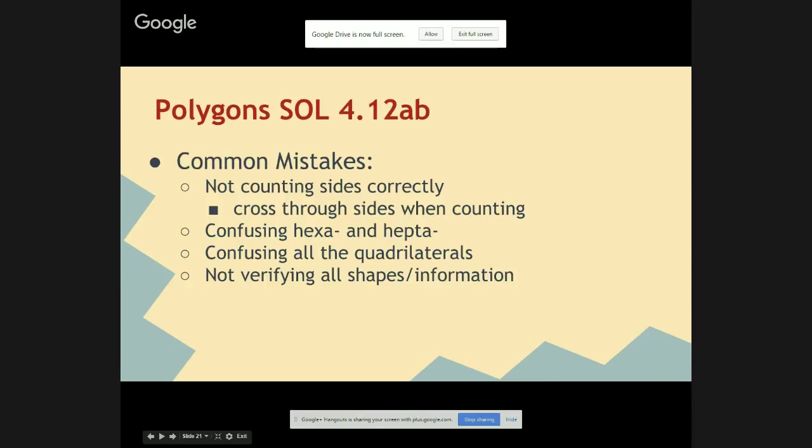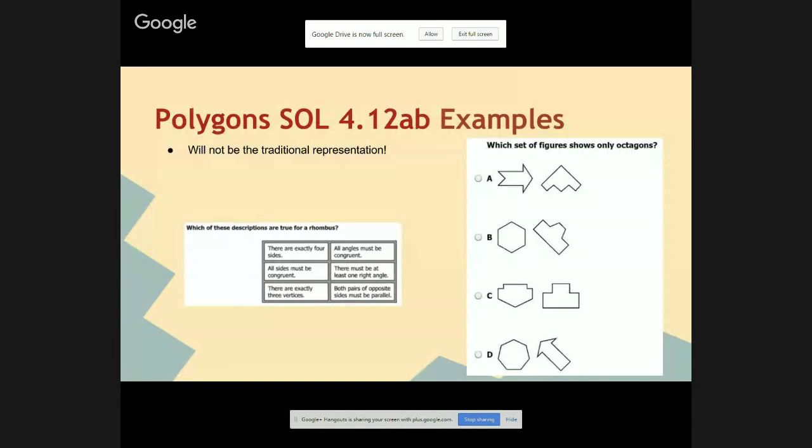So, common mistakes: not counting sides correctly. What I advise them to do, which I wasn't able to do in the video because we were recording it on my iPad, was physically put a slash through each side when they're counting. It holds them accountable, especially if we go back to the little stair-looking thing. That's a lot of different sizes to count. If they're just going 1, 2, I don't remember if I counted that one, they might miscount. But if they're putting slashes through the sides as they go along, they won't forget it because it's a physical reminder.